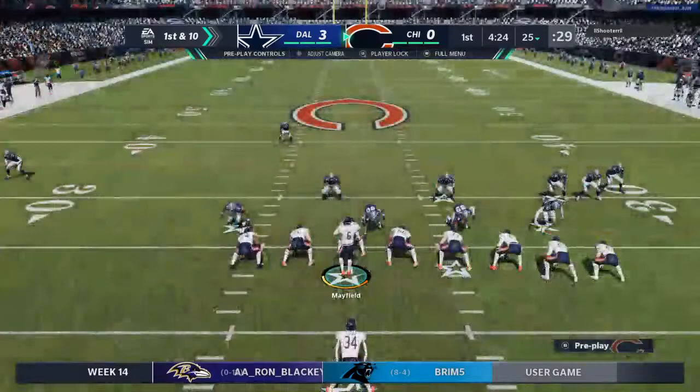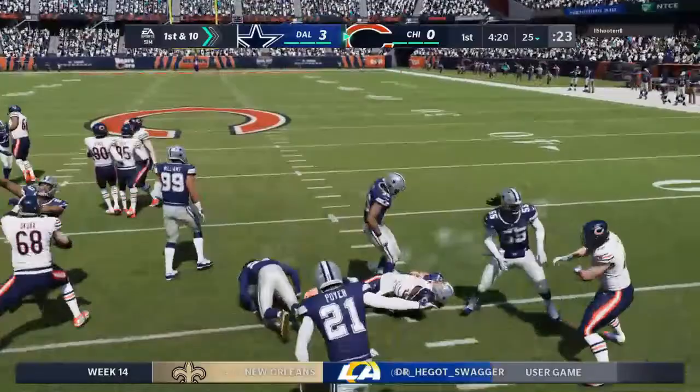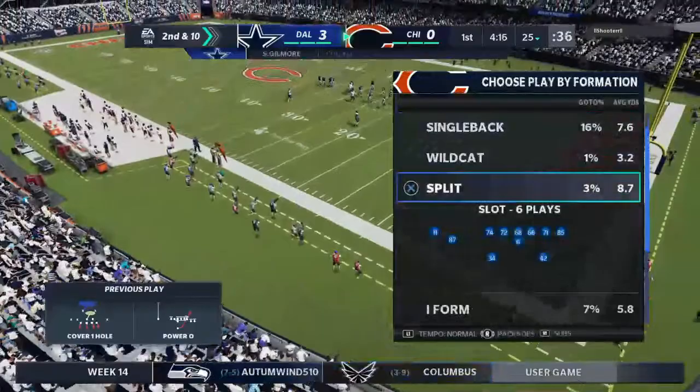First and 10, and kind of tipping their hand at running the ball. Three tight ends are out there. And this first play will get him back to the 25, but that's going to be in the corner, Stephon Gilmore, on the stop.